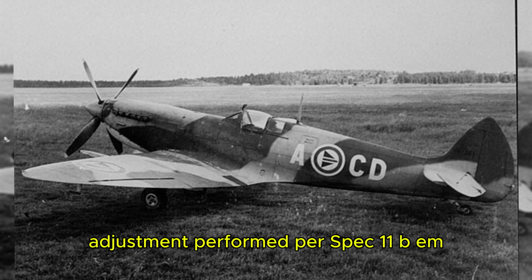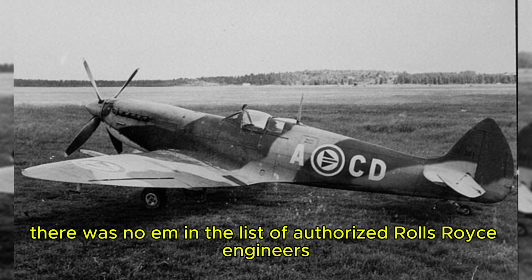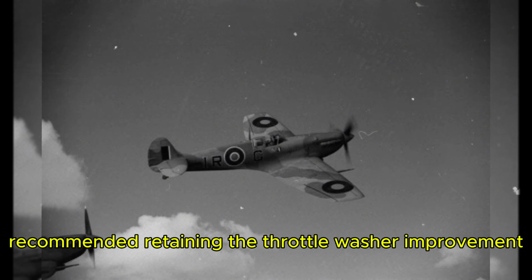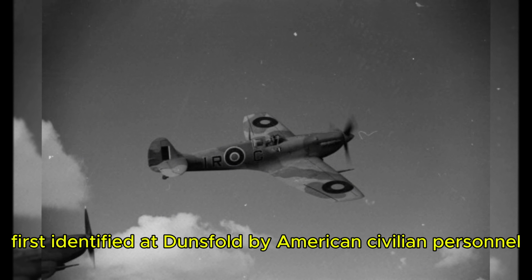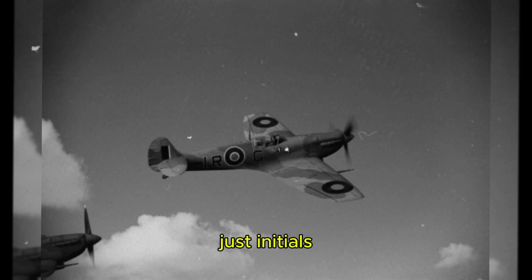"Adjustment performed per Spec 11B. EM." He frowned. There was no EM in the list of authorized Rolls-Royce engineers. Curious, he dug deeper. The attached memo from a Colonel Reeves recommended retaining the throttle washer improvement first identified at Dunsfold by American civilian personnel. No names, no citations, just initials.